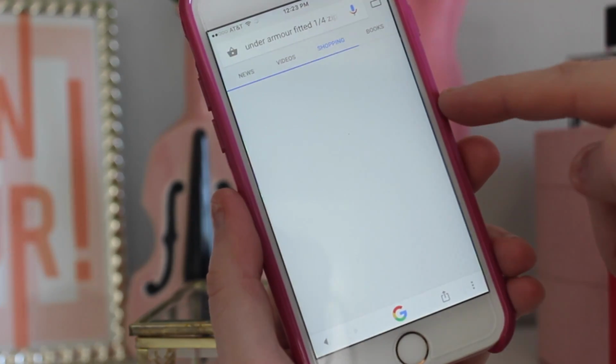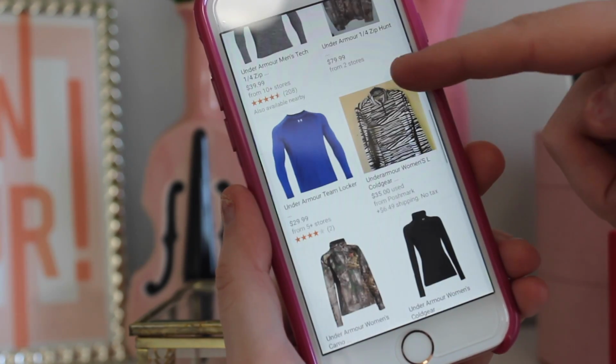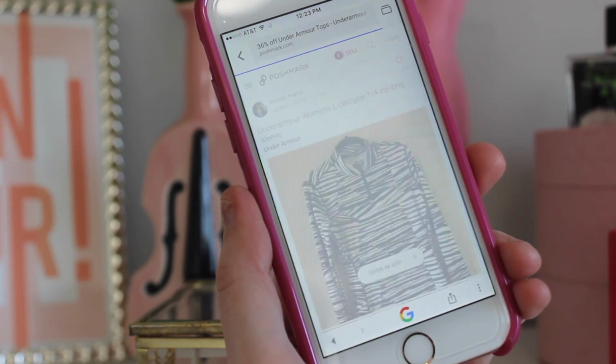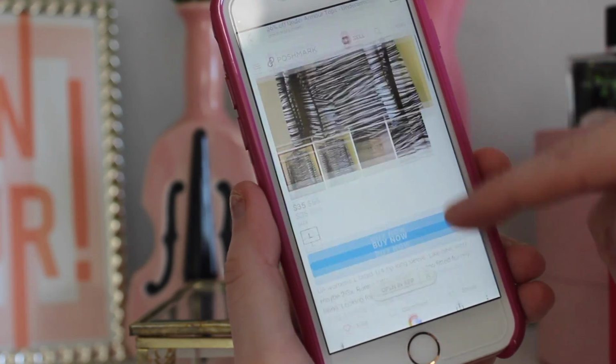You'll also want to take the time to look up the price others are selling your item for on Poshmark currently. So under the same search terms, just click shopping and scroll until you see something similar. I happened to find the same top in a zebra print, and it looks like someone is currently selling it on Poshmark for $35. So I should aim to keep my price around that mark to be competitive.